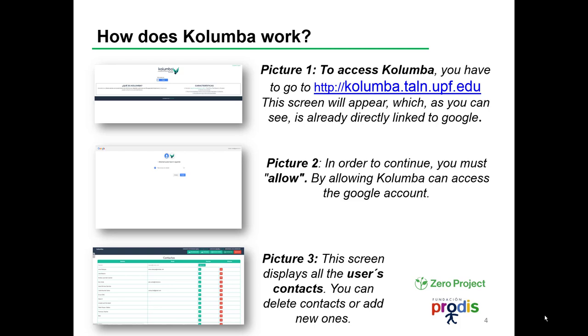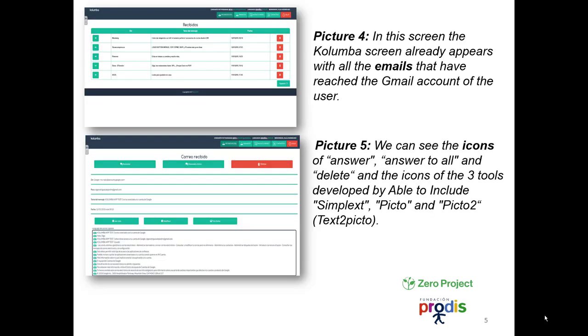Picture 1. To access Columba. Picture 2. Allow access. Picture 3. User's contacts. Picture 4. Choose the Gmail emails. Picture 5. Icons.